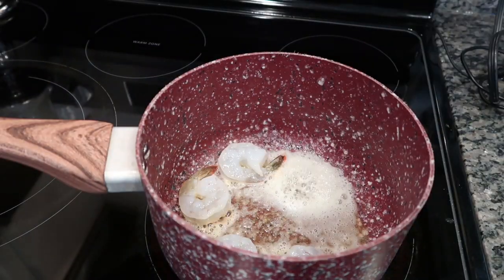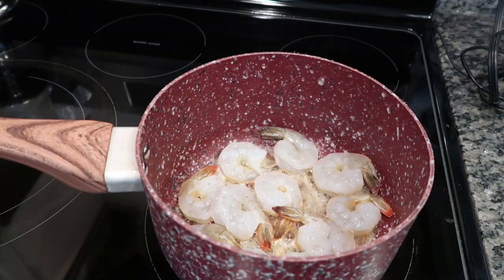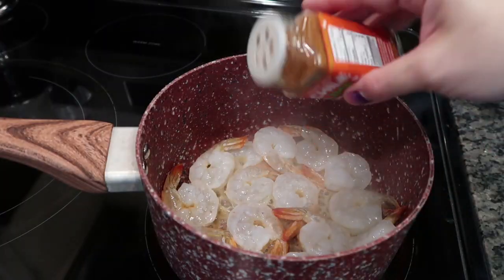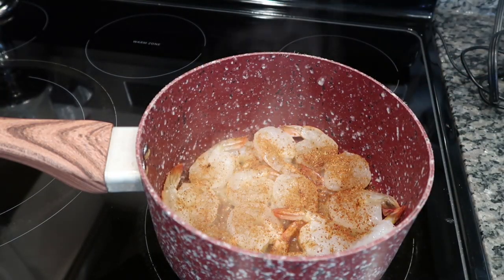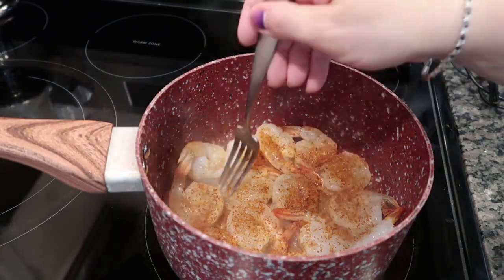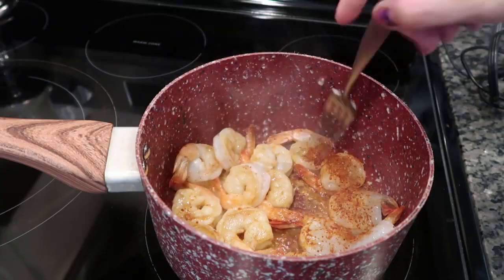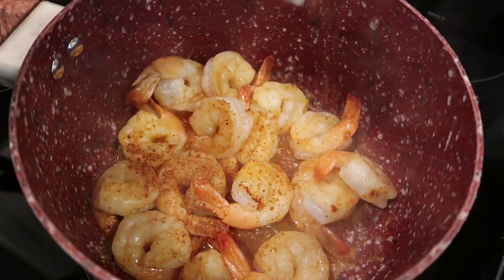So I put a tablespoon of butter into a saucepan, and with shrimp, you need to watch them because they will get rubbery very quick. They need 1 to 2 minutes on each side, and as soon as you see them pink and opaque, you need to pull them. So I usually give it like a minute or two. I flip, and then less time on the second side than you gave it the first time.